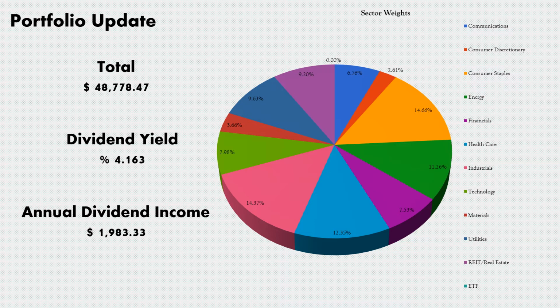Last update, it was around 1,800 and some change. Now it's just under 2,000. I would anticipate that the next investment will drive us over that $2,000 a year in annual dividends.